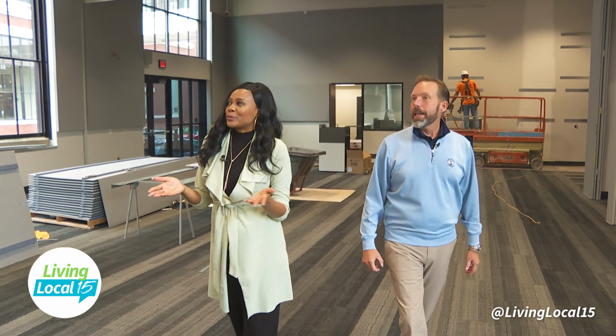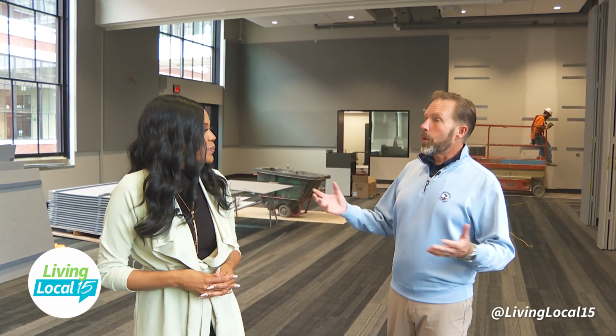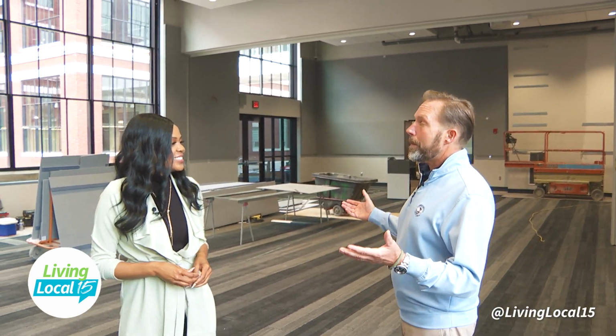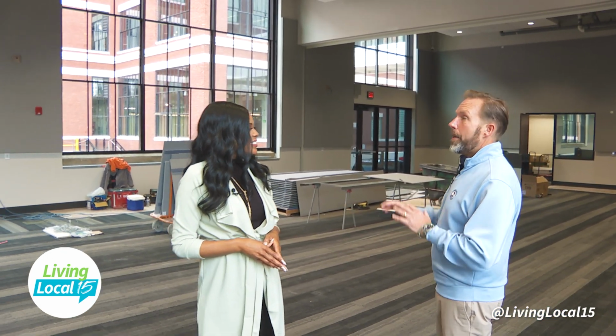Tom, so what is this room? This is Do It Best Corp's main meeting space. They're calling this the Don Wolf Room after Mr. Wolf, who was so important to the company for so many years. This room will hold about 535 people. Wow. In a classroom lecture setting. It's subdividable. There are multiple drop-down video screens, so they can have multimedia presentations.